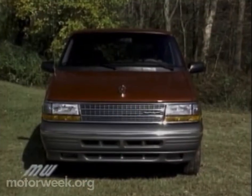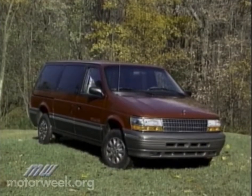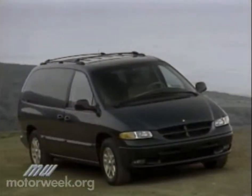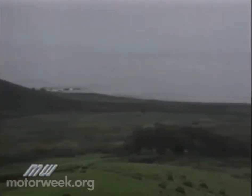Let's face it, Chrysler may have topped the minivan sales charts for the past decade, but it wasn't contemporary styling that put them there. So we eagerly gathered our first impressions of the all-new and very smart-looking 96 Dodge Caravan, Plymouth Voyager, and Chrysler Town & Country along the rocky coast of Big Sur, California.